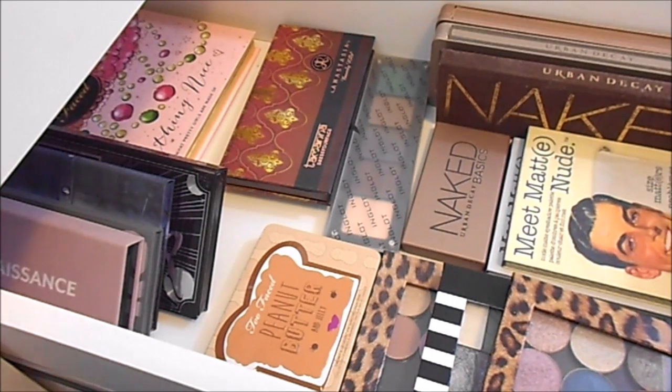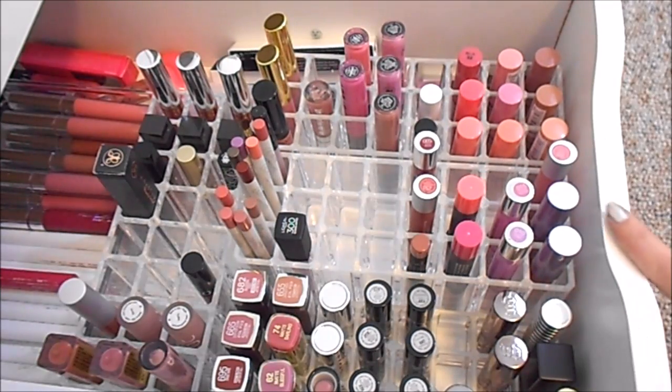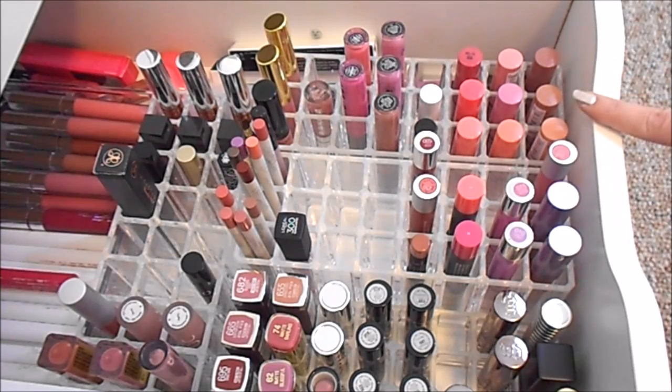My palette drawer just makes me so happy now that I have started using my palettes and completely fallen in love with them. My next drawer is where I have all of my lip products, and I have several different organizers in here. First off, I have a 24 count acrylic lipstick holder that has 3 rows of 8. This is something I ordered off of Amazon, but I know byAlegory does make these as well. And then I purchased 3 of the 24 count acrylic lip gloss holders from byAlegory.